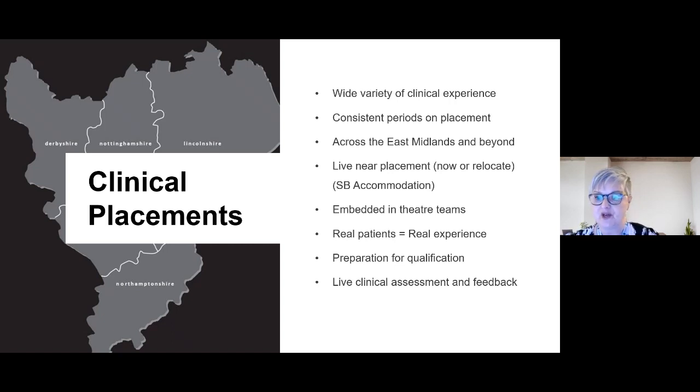What we do offer, because obviously we understand that some of the areas are a distance from the university, when students are in university, we also have guaranteed accommodation at the University of Leicester. This is heavily subsidised by the Operating Department Practice programme, purely because we know that students will have to pay for their accommodation where they are living near placement.